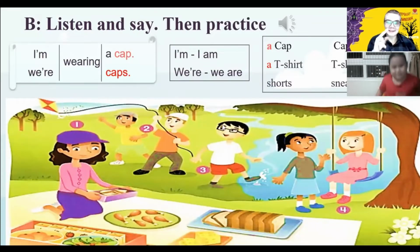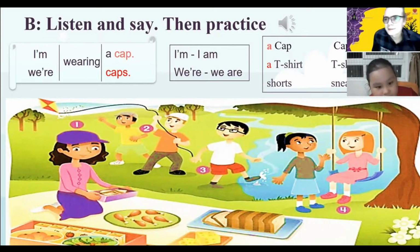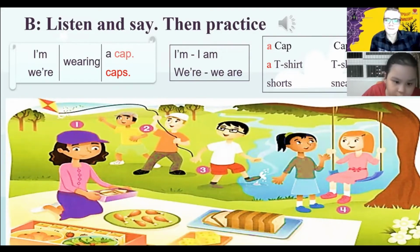Nice. Tell me, what do you see in the picture? I see everyone playing, and one girl is giving the picnic. Yeah. How many people? Four people. How many people are there? 1, 2, 3, 4, 5, 6. 6 people. Yeah, say there are 6 people. There are 6 people. People. Okay. Just like that. Correct.